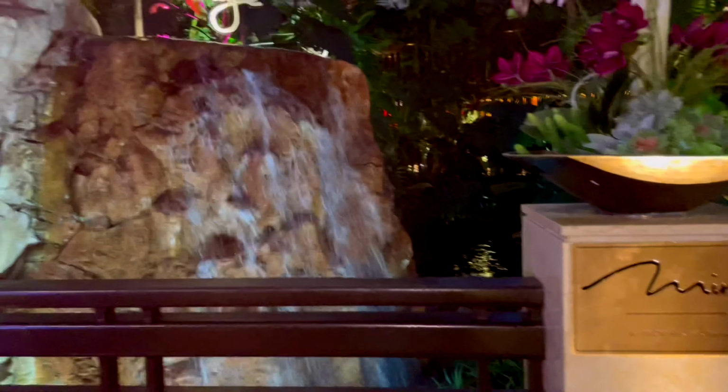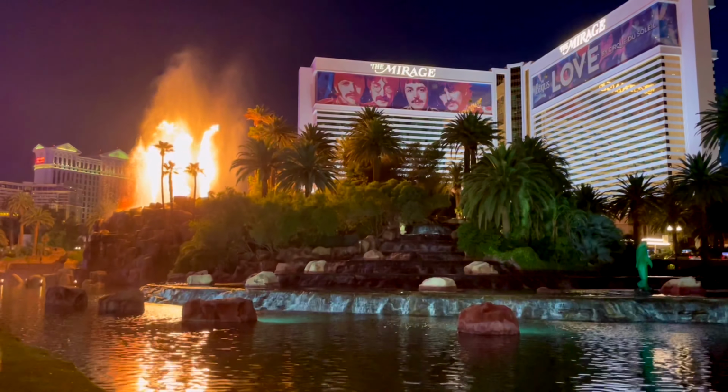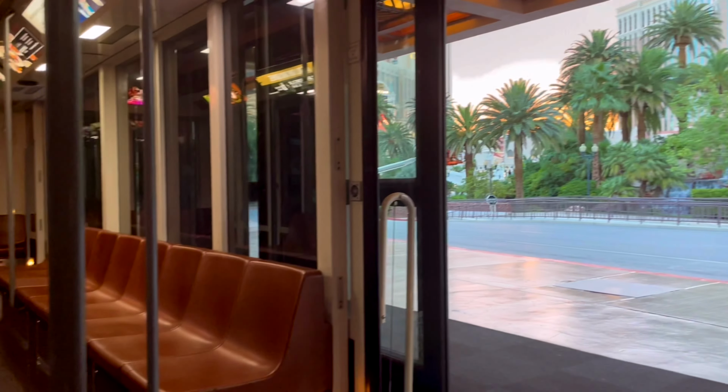If you want to stay somewhere small where you're not going to get lost and you could get to the pool easy, getting to the Mirage Volcano Show would be super simple. You could just hop right on the monorail. This is the station at the Mirage where I was staying. You could literally just get right on and it jets you right over to Treasure Island. You don't have to walk, but you can walk. It's not like a treacherous walk by any means.